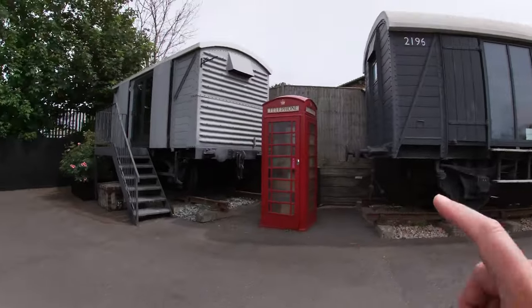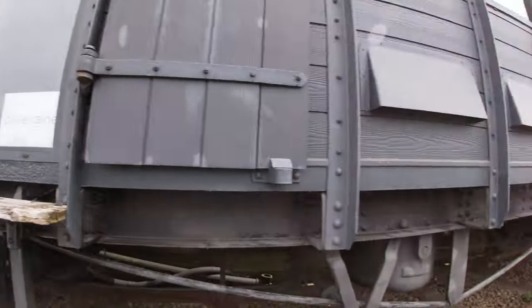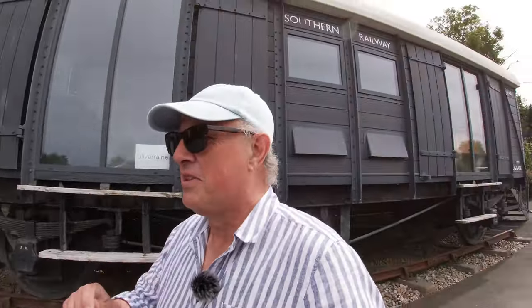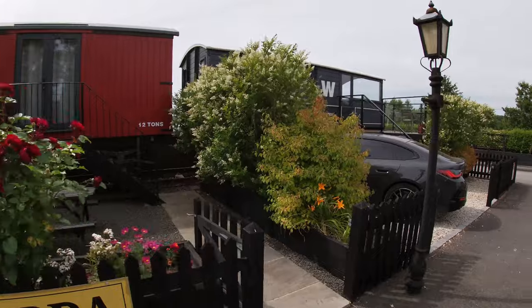I think these could be businesses. It's interesting standing right next to them, how large they are. LNER. If I can find a link to what this is on the web, I'll put it on the screen. But it's rather fascinating that you can come here and stay in one of these.